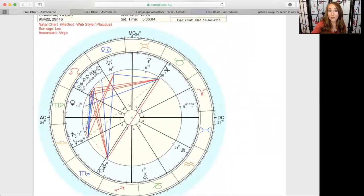He's got transiting Pluto there. And then he also has the moon, right? So he's got a lot of Leo. And you can see that in him, right? He seems like a very Leo kind of guy. And he has his Venus hidden away in the 12th house.